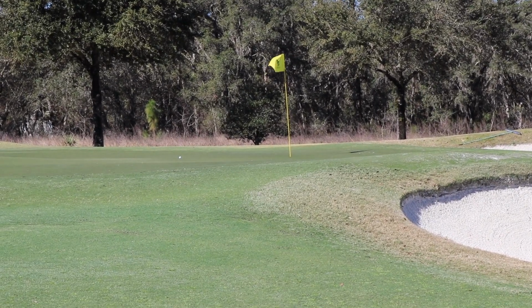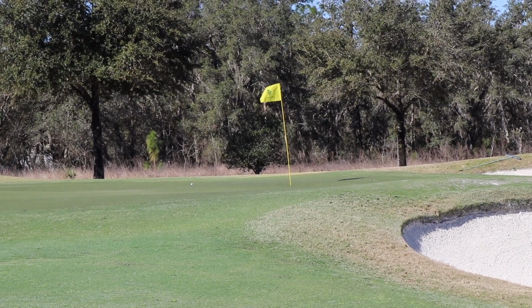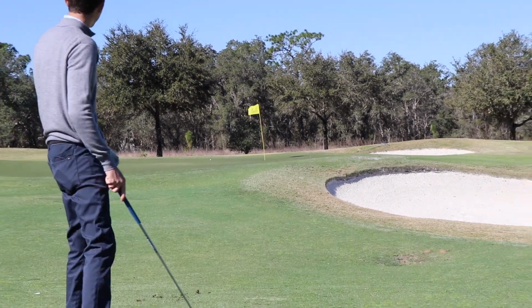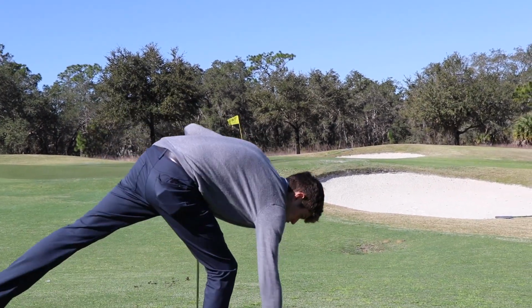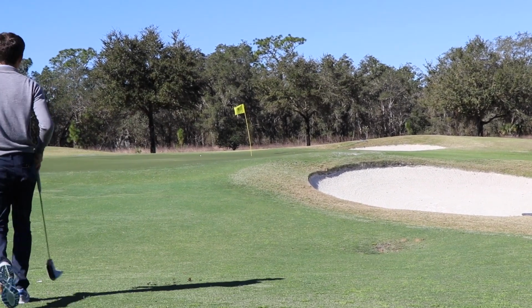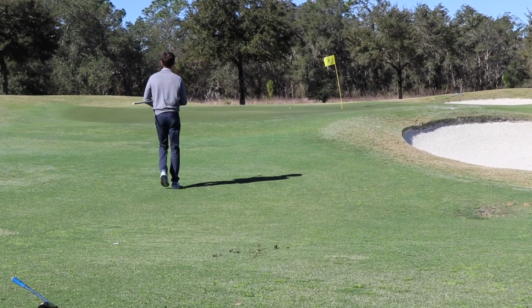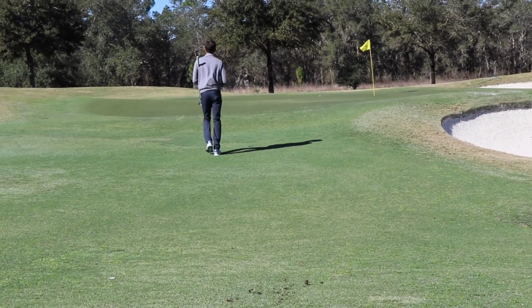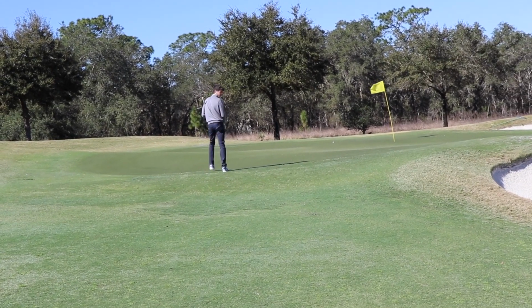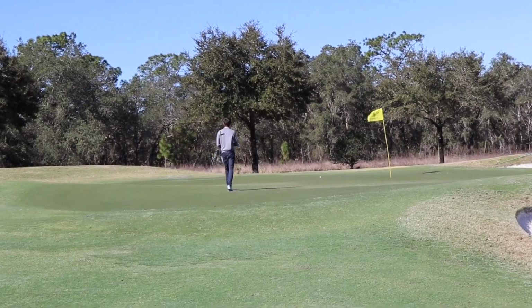Should trickle down for me. Oh, it does not. Oh man. So hit that thing right where I wanted to. I thought this was gonna kick dead to the right. This whole green sloping real hard down to the right, and it stayed straight. So maybe I carried it just a little too far. I don't know. That was a little bit of a misread, and rolled out pretty good.